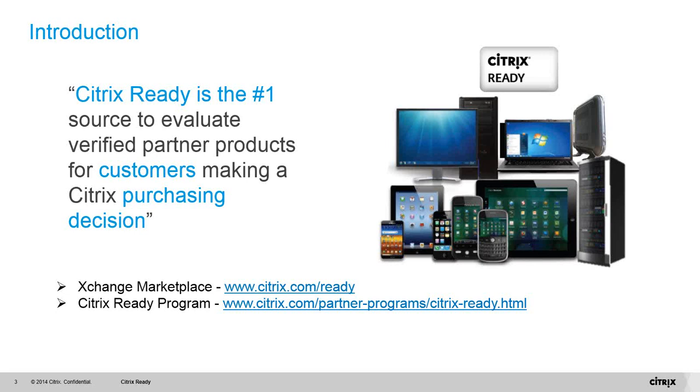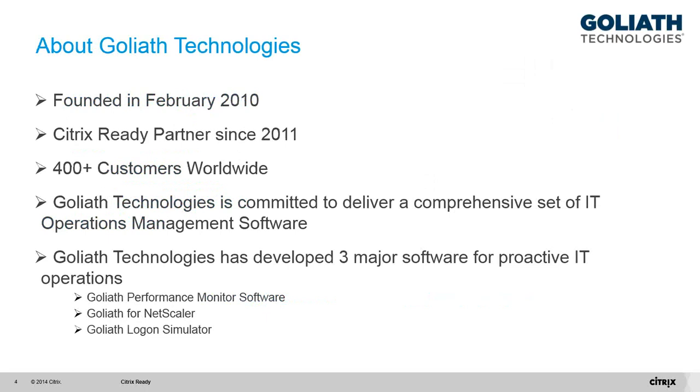Next slide, please. And to introduce Goliath Technologies. Goliath Technologies was founded in 2010 and has been a Citrix Ready partner since 2011. Goliath Technologies has 400-plus customers worldwide, and they are committed to delivering a comprehensive set of IT operations management software. Goliath Technologies has developed 3 major software products for proactive IT operations and has successfully verified them with Citrix Ready.